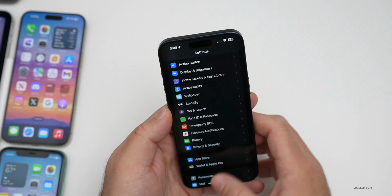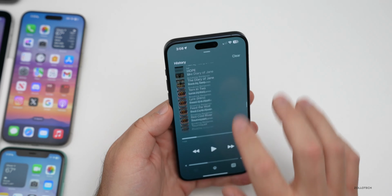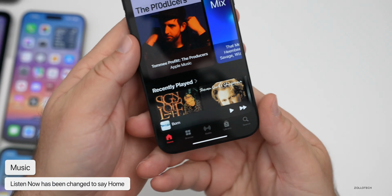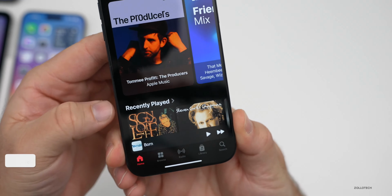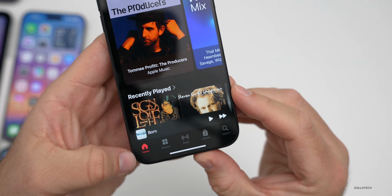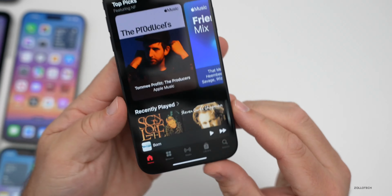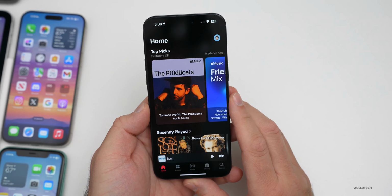Now, Music has a small update as well. If we go into Music, let's get out of this menu. Down at the bottom, it now says Home. Before, it used to say Listen Now. So now we have a home page for Music. I think that's a good idea. This was a little confusing before, and maybe this is a good sign that they're going to revamp the Music app just a little bit. So hopefully they do that in future updates.